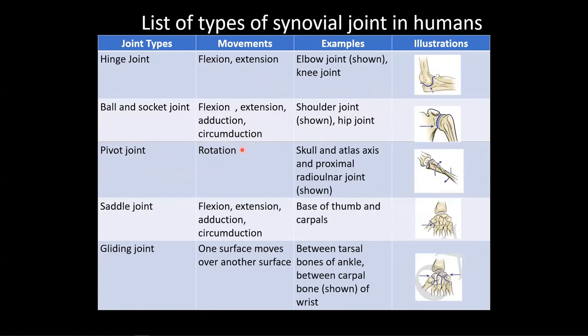Pivot joints allow rotation, like the skull and atlas-axis, and the proximal radial-ulnar joint. Saddle joints allow flexion, extension, adduction, and circumduction, as at the base of the thumb and the carpals.